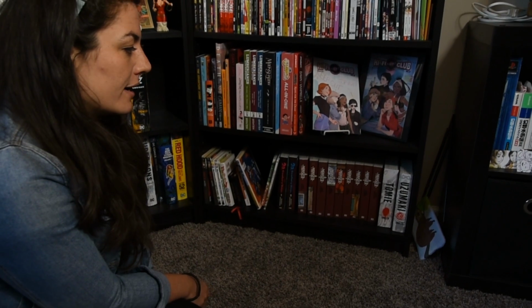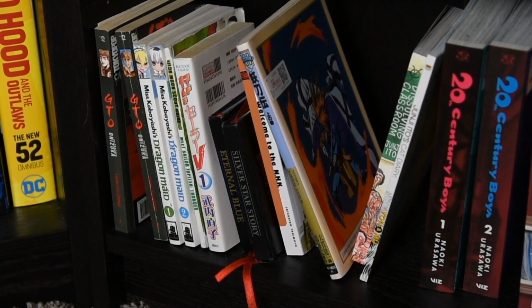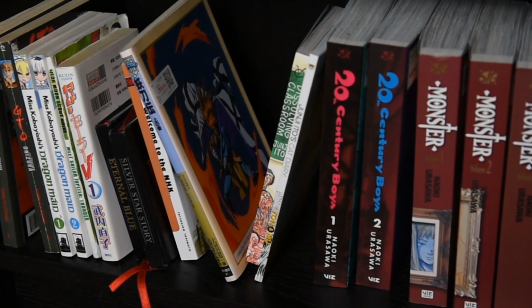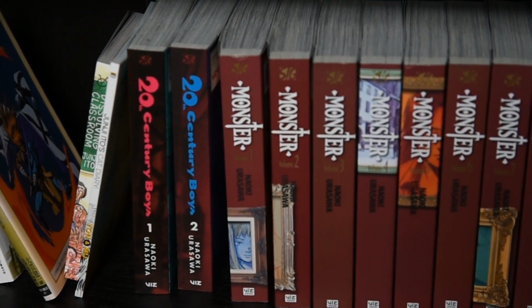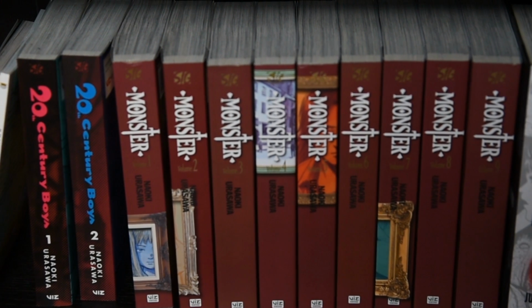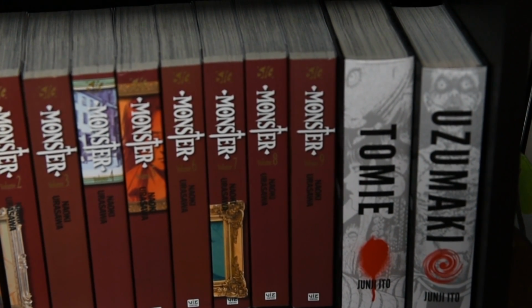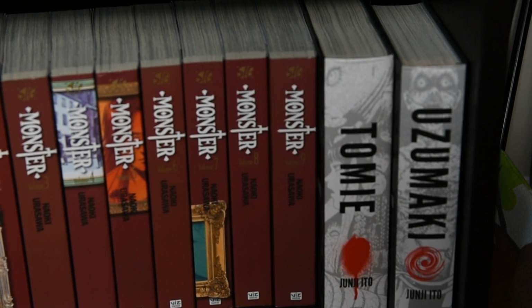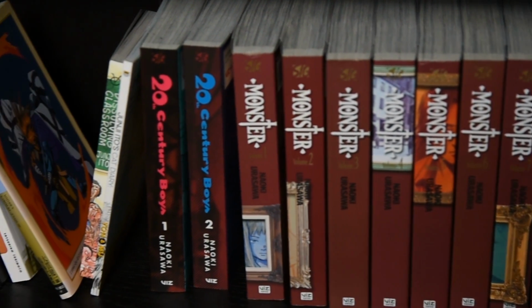I had a lot more manga, and then I kind of did a Marie Kondo and decided what was worth keeping and what wasn't. So I got rid of everything, and I plan on building back up, but focusing on series that mean the most to me or that have really nice deluxe or hardcover editions. So all the Naoki Urasawa and all the Junji Ito I do plan on picking up.